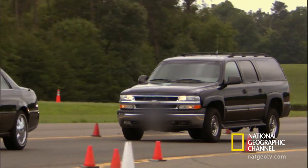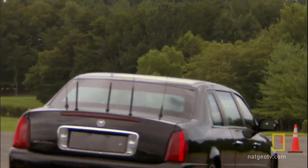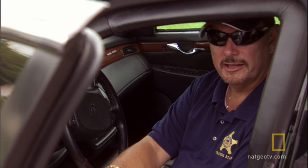Some people refer to the presidential limo as the beast just because it's so large and so heavy. Although the performance figures and the capabilities of it are classified, trust me, it's a very capable vehicle.